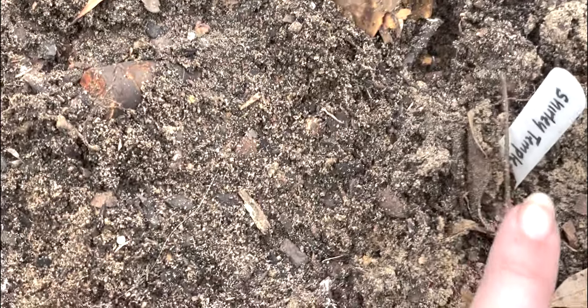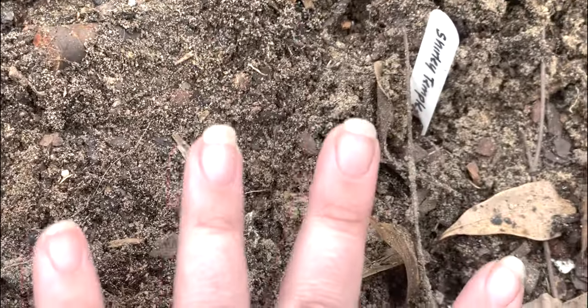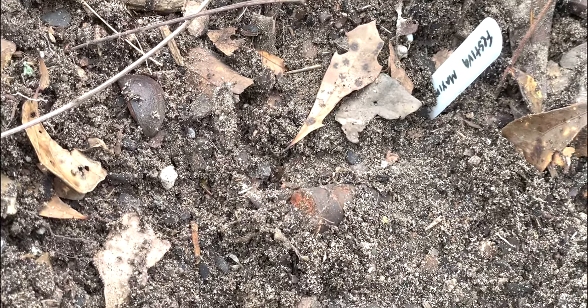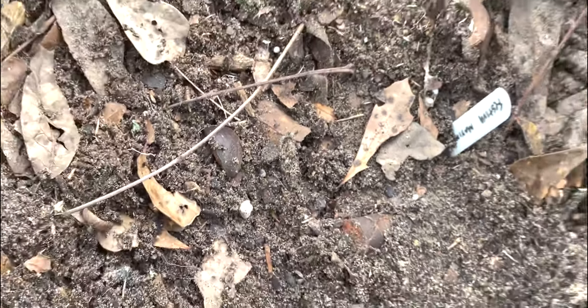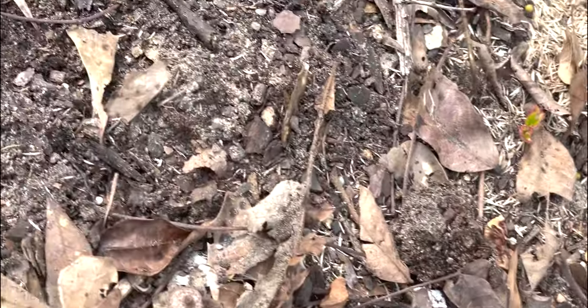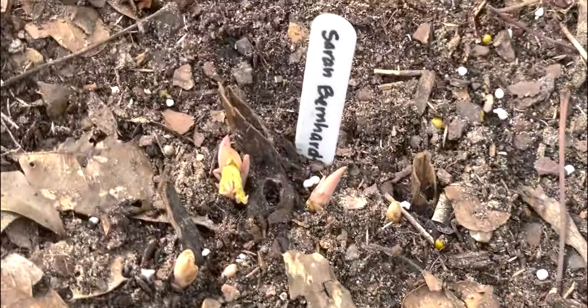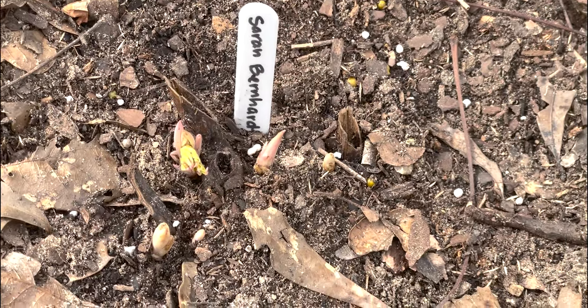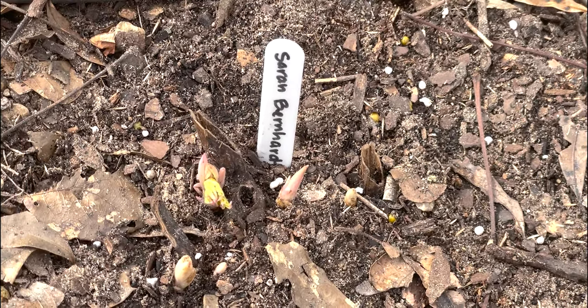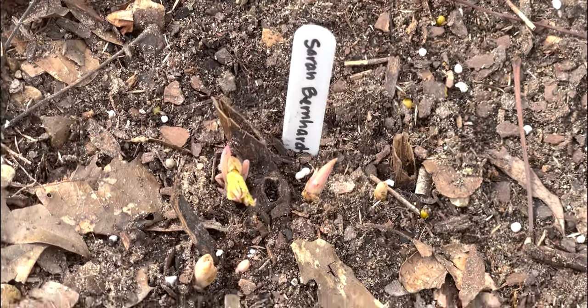We've got our old Shirley Temple from Etsy that I really don't think is even there. And our Festiva Maxima from Walmart that all the eyes are a little bit buried. We've got our best one yet, Sarah Bernhardt from Lowe's. Look at all those little eyes popping up.